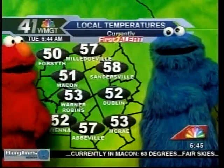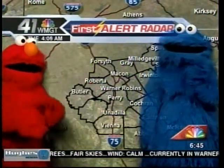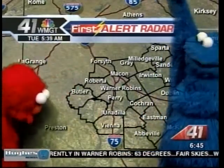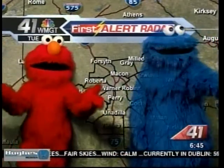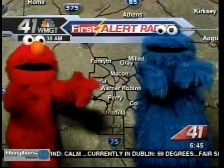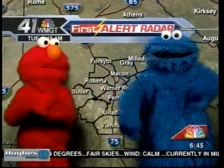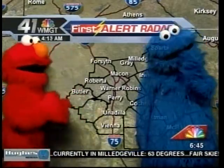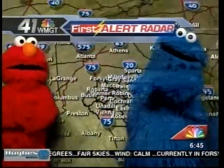Let's see if you guys can help me out with this. We got the satellite radar here. Can you spot any rain, or is it just not raining at all? No rain. You know, we could use the rain. We're 9.5 inches below normal. But there's no rain. Well, it is a nice morning, though. Good temperatures. Why don't we zoom out a bit?